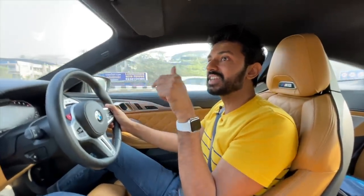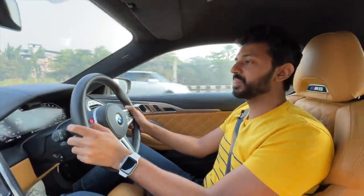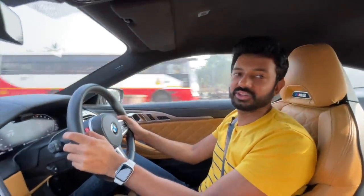Random. He's intentionally walking in the rightmost lane. Suicide attempt. I don't know. And that's where the M brakes and the M differential and the M this and the M that and the M blah blah blah comes into picture. Another set of photo shoot done right now.